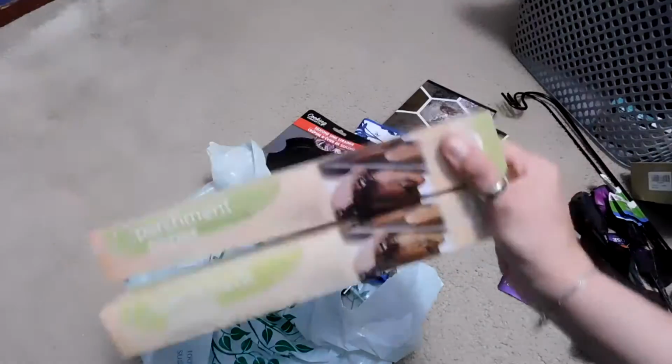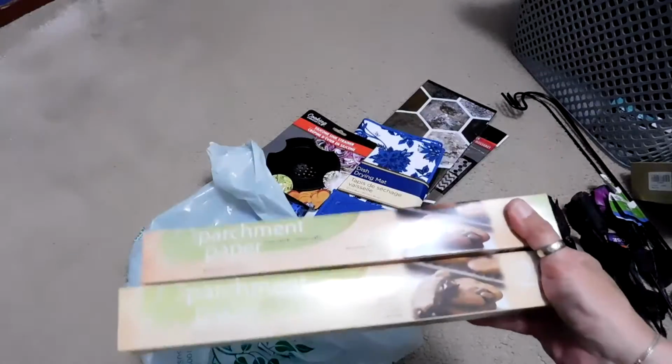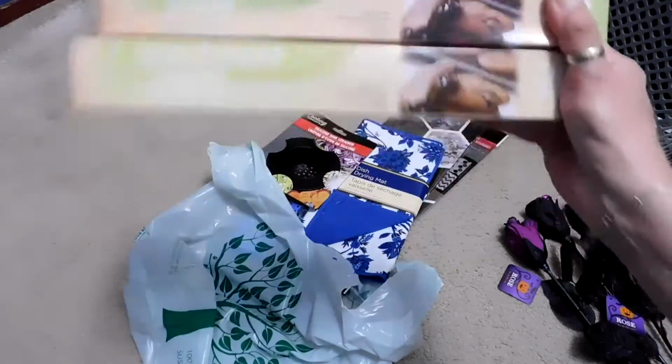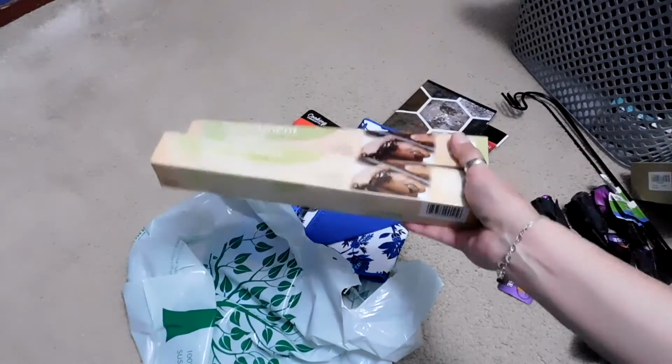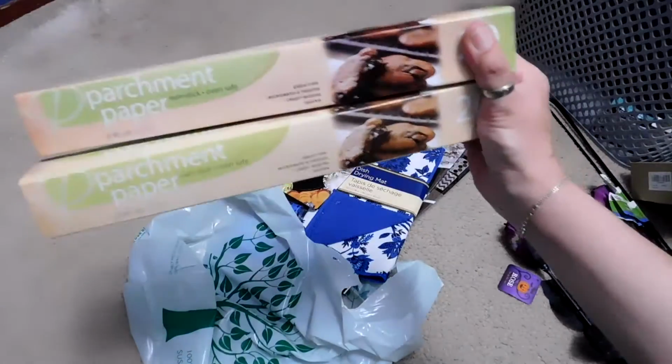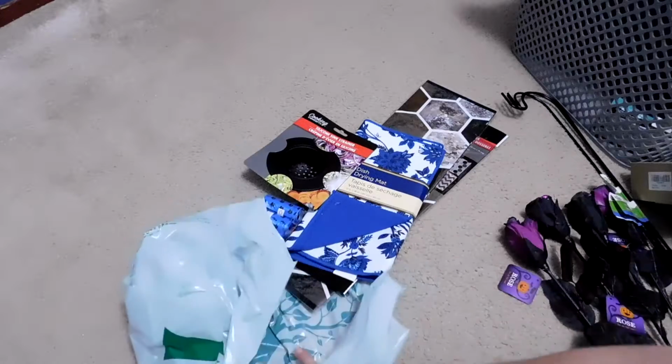So I got two of these because I'm constantly baking and I use parchment paper on the bottom when I bake. I also use parchment paper when I package up cookies and brownies and such for my wife's work, for when she takes treats into work. I make layers with the paper and it looks quite fancy. So I got two of these because I need it. Moving along. I say that a lot.